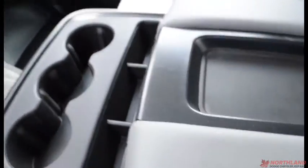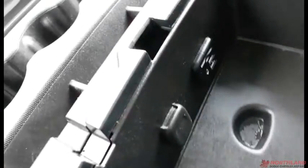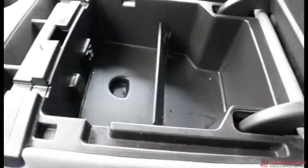And in the center, you do have 3 cup holders, a little bit of additional storage in here, and you can lift this guy right up. And you do have some plug-ins right over here. You have 2 USB plug-ins and an aux cord, as well as a plug-in right there to charge something. And then you can close that guy up.